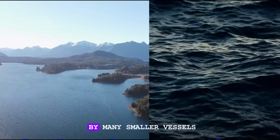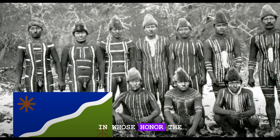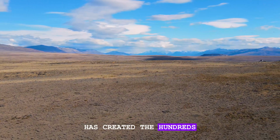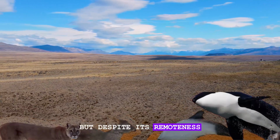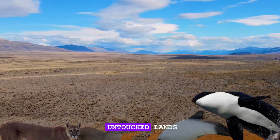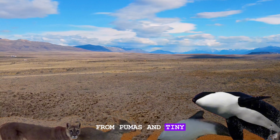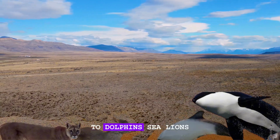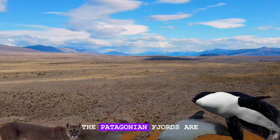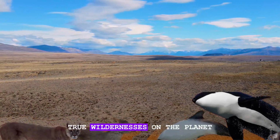The channels are used by many smaller vessels to avoid navigating the sometimes rough Pacific Ocean, and the fjords have been navigated for over 7,000 years by the Kvæsjar people, in whose honor the park has been named. Millions of years of glacial erosion has created the hundreds of islands. But despite its remoteness and harsh environment, many fascinating mammals actually call these almost untouched lands their home. From pumas and tiny deer called pudu on land to dolphins, sea lions, and orcas in the adjoining Marine National Reserve, the Patagonian fjords are one of the last true wildernesses on the planet.